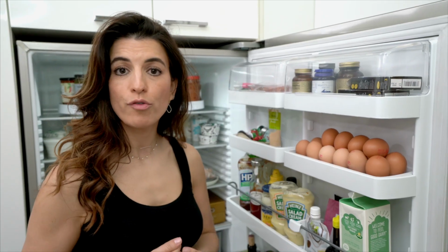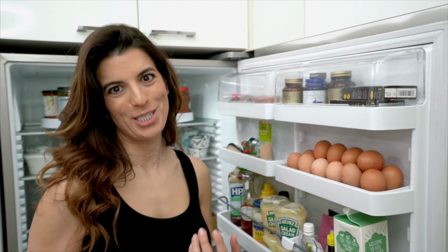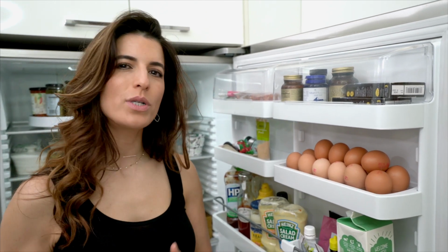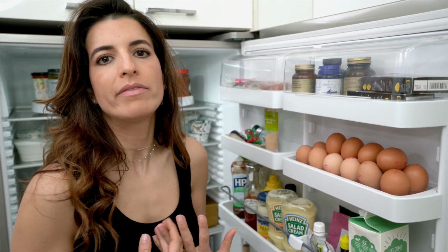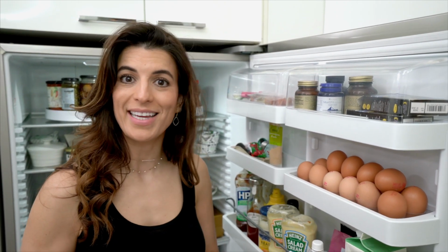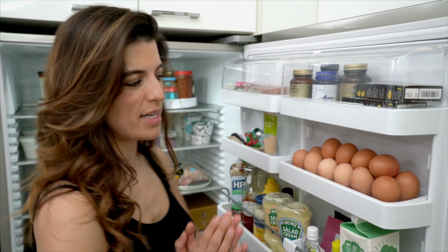As you will see, my fridge is not perfect. I don't believe in that. Sorry, the fridge is beeping because it's been open for so long. I don't believe in perfection. I believe in trying to make the right choices 80% of the time without obsessing. I can't live 100% being perfect. That stresses me out, and that's completely counterproductive. You don't want stress in your system. So let me show you what's in my door.